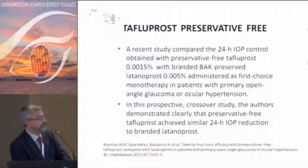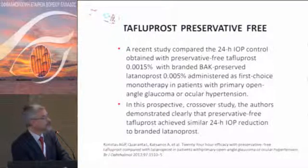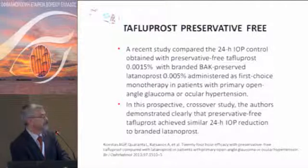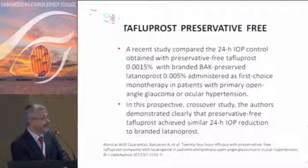A recent study, which our editorial is written because of that study, is coming from Professor Constant's group, a multicentral study, and a 24-hour IOP control obtained with a preservative-free tafloprost, compared to branded BAK preserved latanoprost. And in this prospective crossover study, this is very important because it's a crossover study. Crossover studies are very important in the comparison of the medications, and the authors demonstrated very clearly that preservative-free tafloprost achieved similar 24-hour intraocular pressure reduction to branded latanoprost.